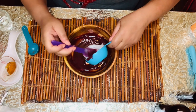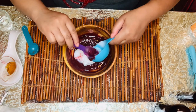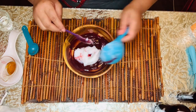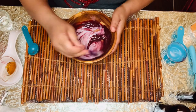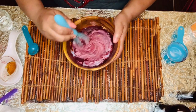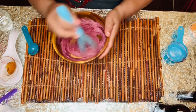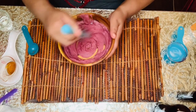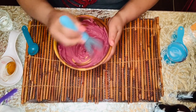Now, in the challenge, I plan on adding some natural ingredients. You can add some natural ingredients also, like instead of conditioner, like avocado or banana, you know, something moisturizing. Okay, so there goes our conditioner. And let's twirl this around. Oh, this is nice. Let me get my whisk. Get it all in. How pretty is this?